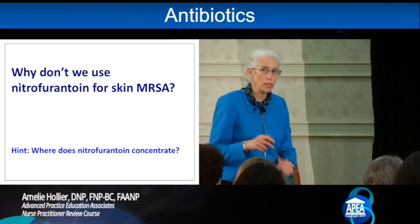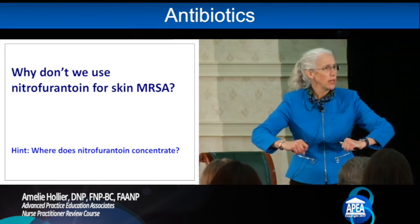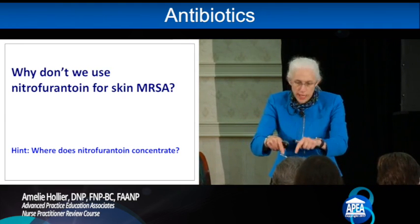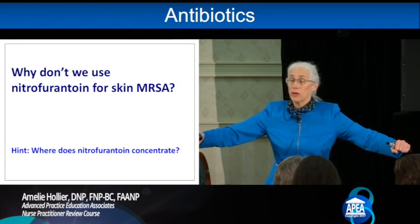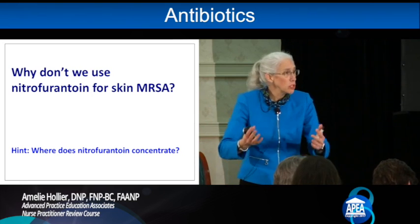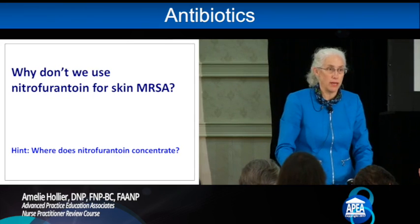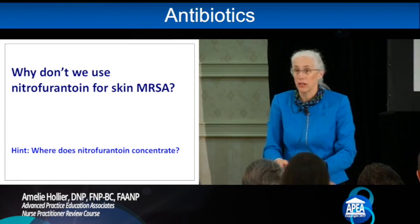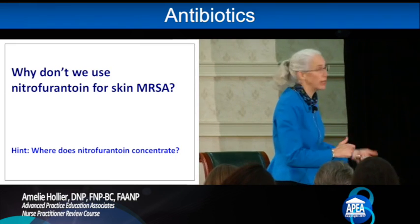It's an important principle when we talk about antibiotics. We never use Macrobid for MRSA skin infections because Macrobid and any antibiotic has to concentrate in the place where it has to kill bugs. So if you had MRSA in your bladder, it would kill MRSA there. But Macrodantin doesn't concentrate in the skin, which means you would never kill MRSA or any skin bug with Macrodantin. So an important principle to remember is that an antibiotic must concentrate in the place where it has to kill bugs. Macrodantin doesn't concentrate in the skin. It concentrates in the bladder. And that's why it's an excellent urinary tract anti-infective. Everybody got that principle?